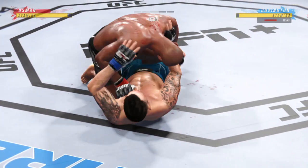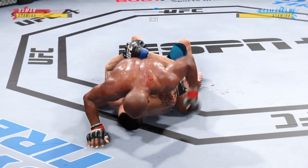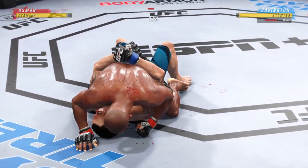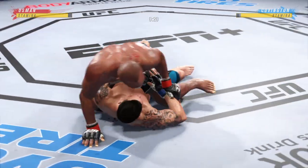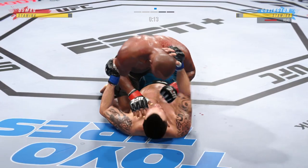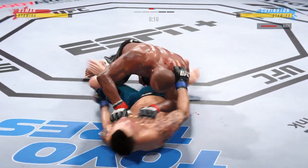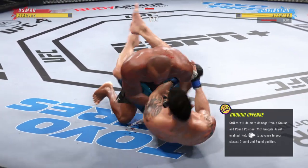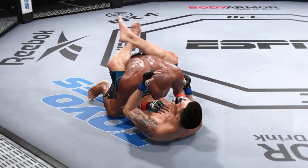He has submission options, but I believe the safest option for him here is going to be to use his ground and pound. Build a base, posture up, throw big strikes, get back to position, build posture again, throw big strikes, and just really wear him down with a really secure position in half guard. Close guard. While working pretty effectively from the top here. Nice ground and pound by Usman.